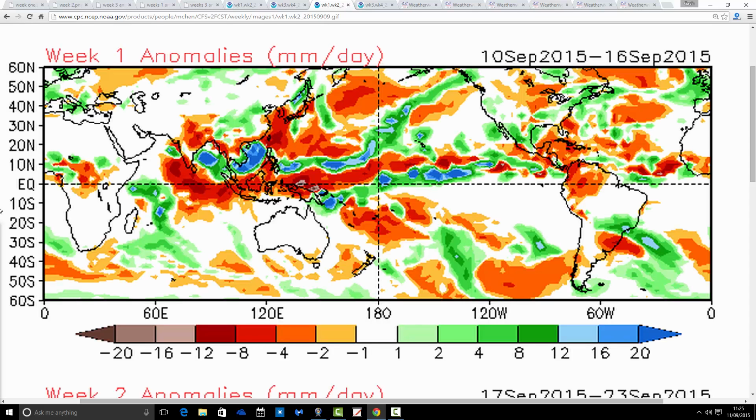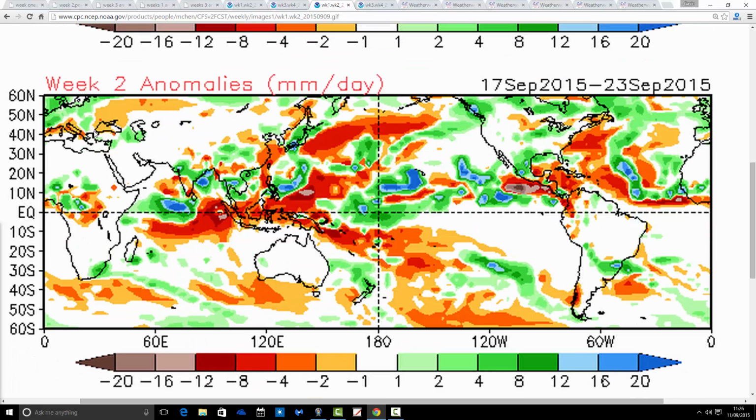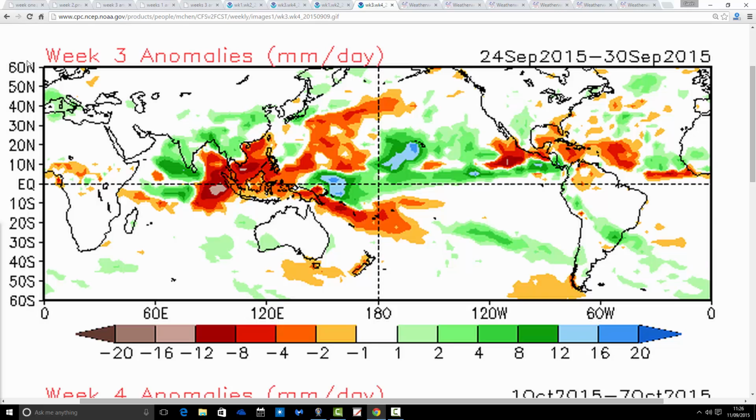Rainfall anomalies look like this. The coming week is going to be wetter than average. Got that deep trough around the country, so you'll expect a pretty wet week of it coming up. The next weekly period, the 17th to 23rd, that one is looking a bit wetter than average as well, so not a great week coming up there. The next weekly period, week 3, is closer to normal.